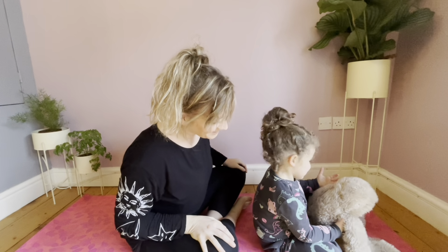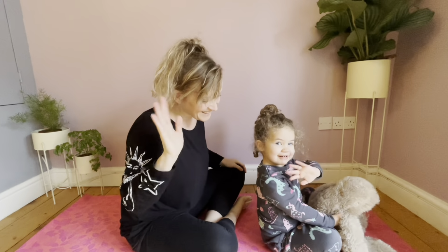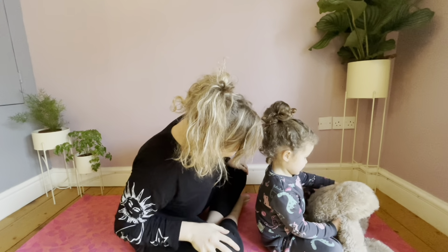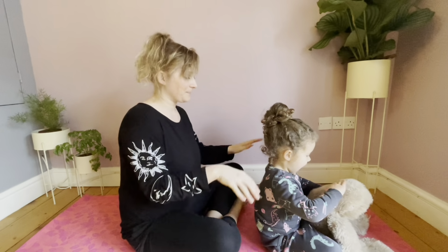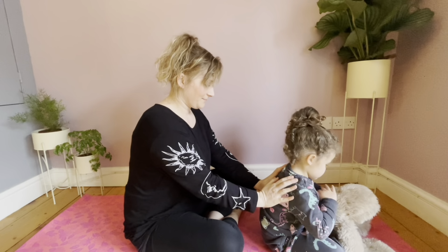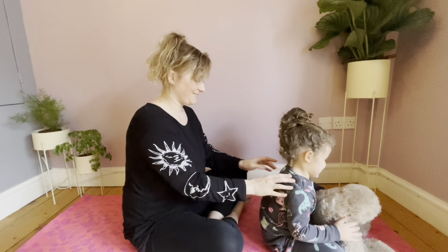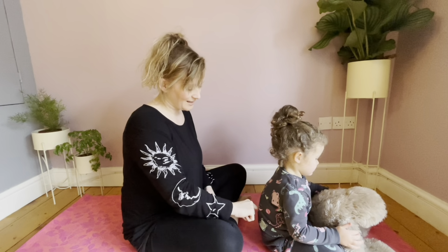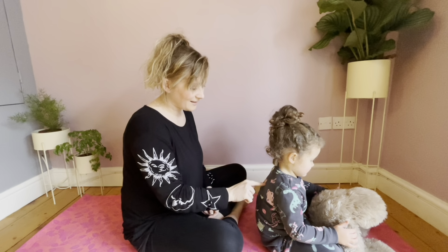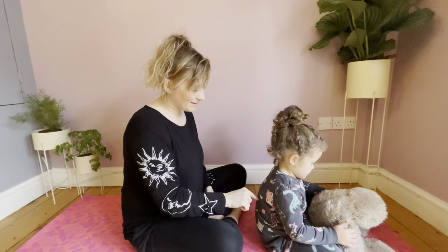Now we are going to use our hands and fingers to massage. Nola is going to help me show you how massage can help to calm our monsters. Would you like me to draw shapes on your back today, Nola? We always ask permission before we touch someone else's body. Nola has answered with yes, please.